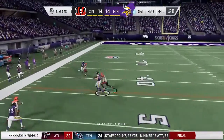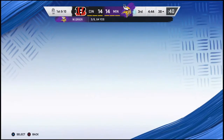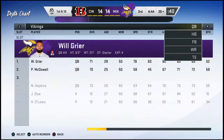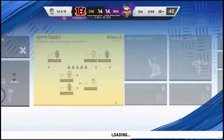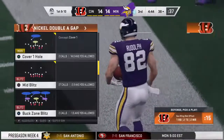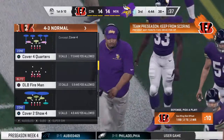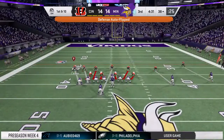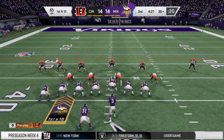On 2nd and 12, Greer. And this one hauled in by Rudolph. And he's going to be out of bounds, but not before he takes it inside the 40. And there's another completion to the tight end. And let's face it, it is hard to overthrow a 6'6" target. It is indeed. Quarterbacks like their speed guys. They like that huge 6'6" target that they've got in him.